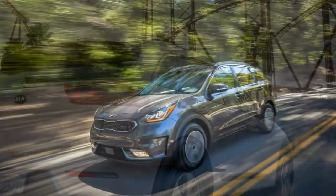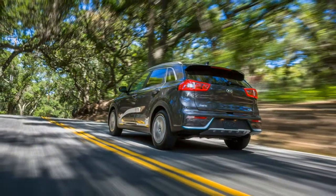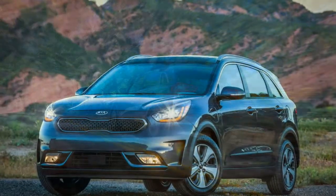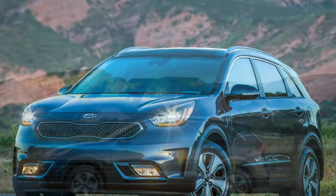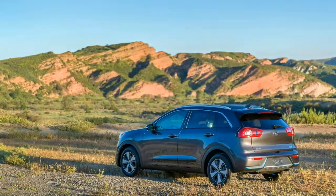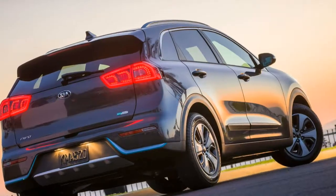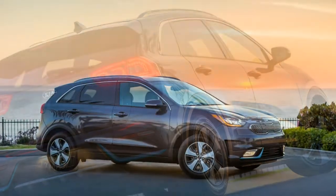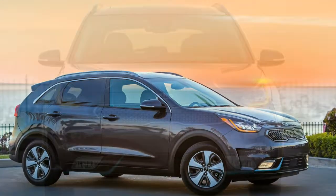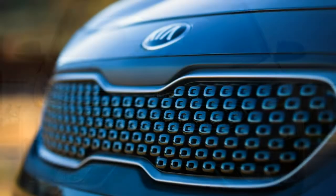The top X Premium, which is what we drove, gets a 7.0-inch display panel in the gauge cluster, adding a tachometer display for sport mode, plus leather seats, ventilated front seats, a heated wheel, Harman Kardon speakers, a wireless phone charger, plus an 8.0-inch center touchscreen with navigation. Pricing ranges from $28,840 for the base car, climbs to $32,440 for the X, and tops out at $35,440 for the X Premium.